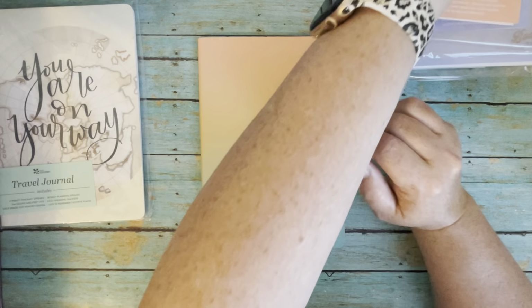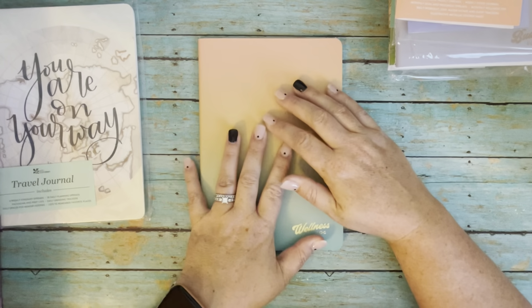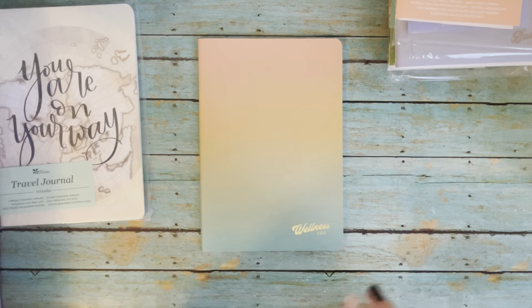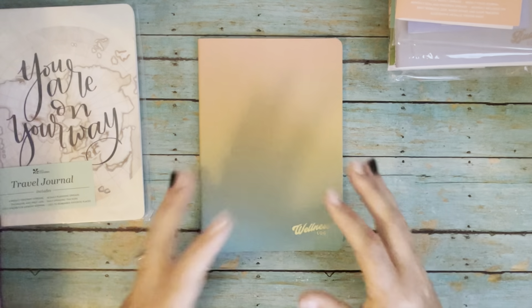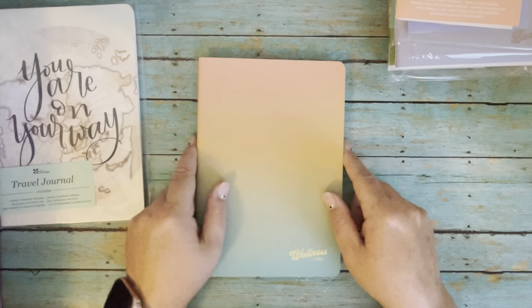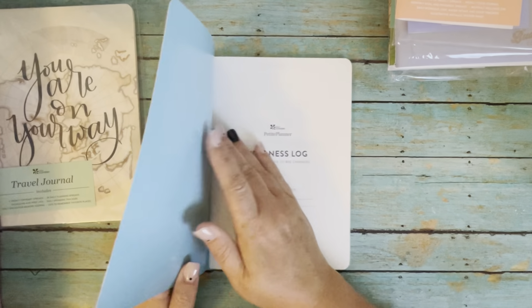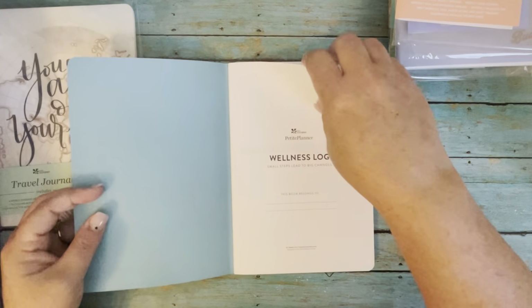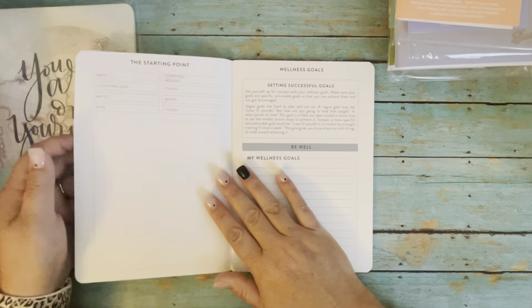So this is more of a wellness log for you, whereas the meal planner would be more like your meal plan for your whole family. You know, this one is turning a little more personal for you, a little more self-care. At least that's my take on it. So we're gonna open this up. It's got this beautiful teal on the inside. Small steps lead to big changes.